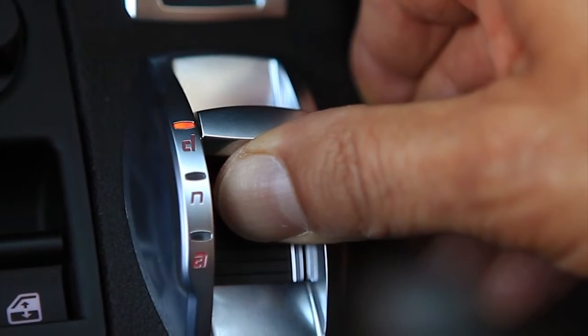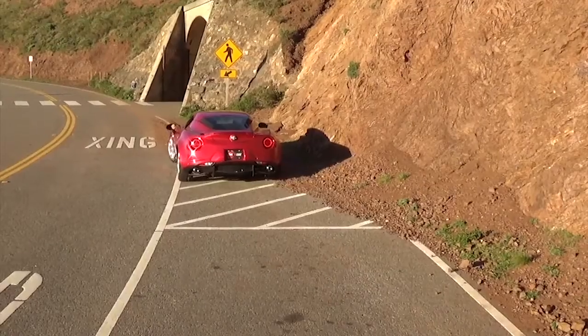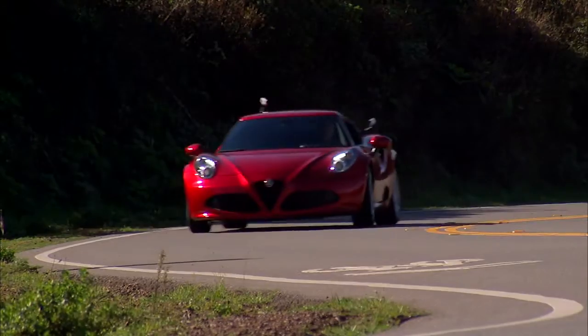Go up to dynamic, though. Hang on to that guy for like 5 seconds, and there's the Easter egg. You get into race mode. Now your ABS and your stability control are both turned off. You better know your car well first.